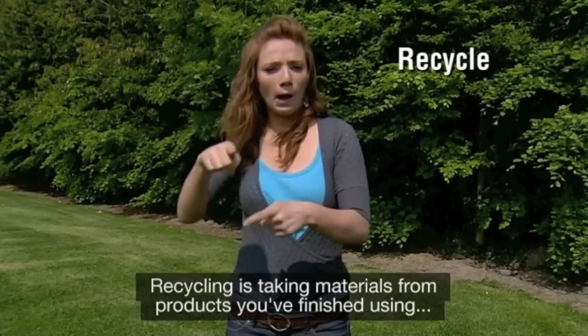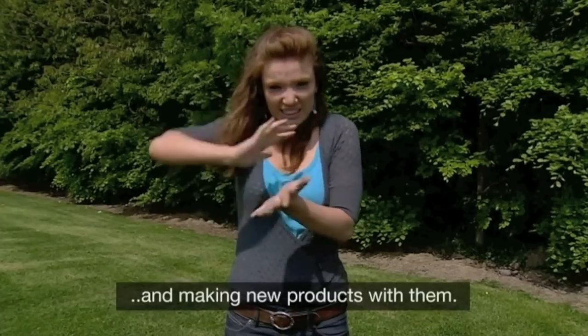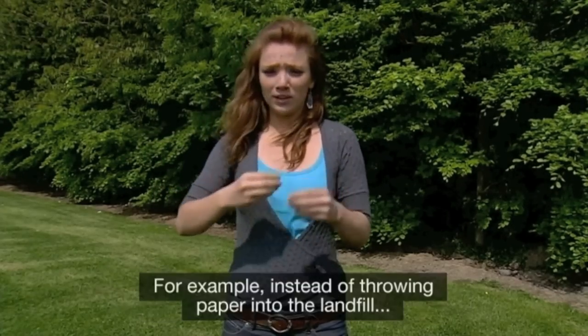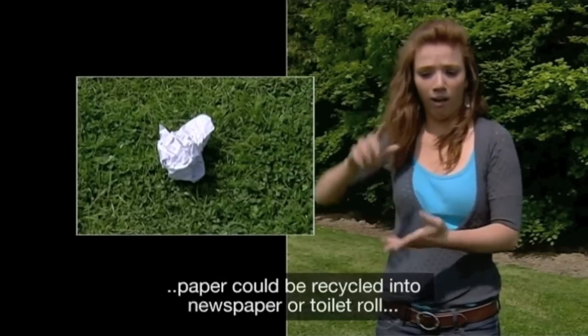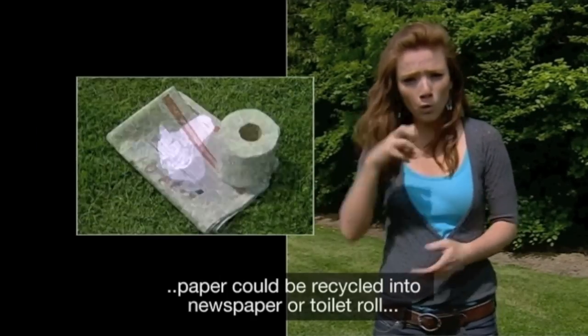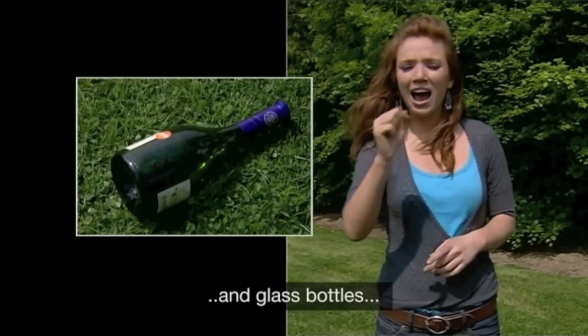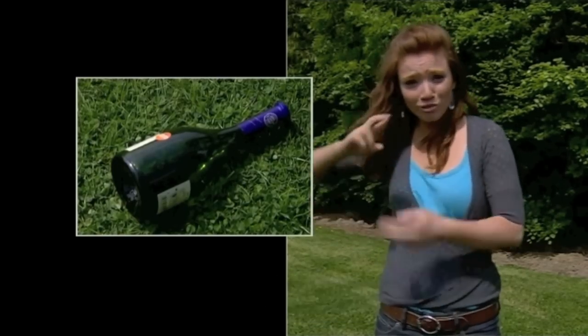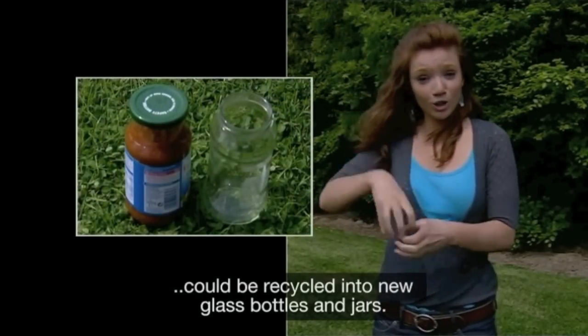Recycling is taking materials from products you've finished using and making new products with them. For example, instead of throwing paper into the landfill, paper could be recycled into newspaper or toilet roll. And glass bottles could be recycled into new glass bottles and jars.